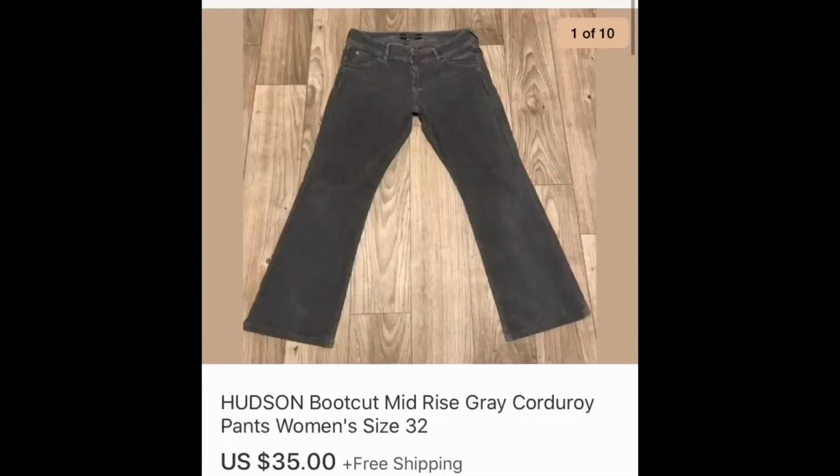On January 15th, I sold another pair of women's jeans. They were Hudson bootcut corduroy jeans, and those sold for $35, and I paid $8 for these jeans.